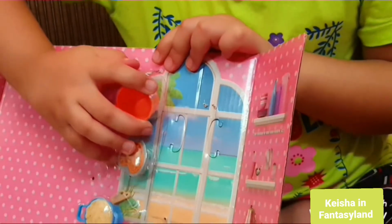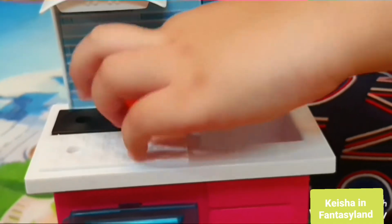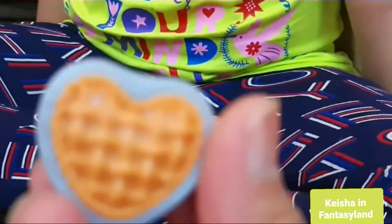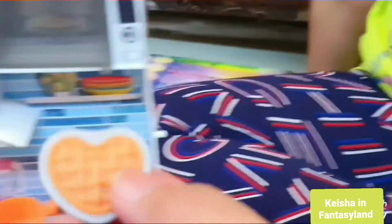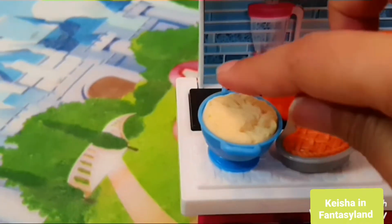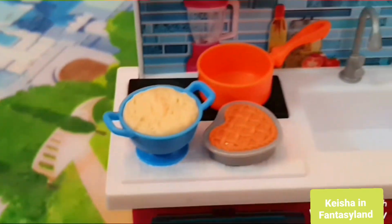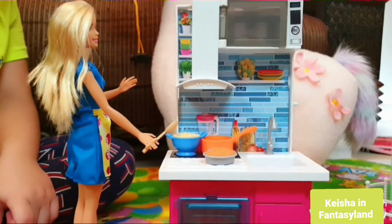Now let me take out the accessories. Wow, look at the pan. Let me place it over here. Look at there, an apple pie. It's delicious. I can put it over here on the table. And see, some spaghetti I can put over here too. See, my Barbie is cooking in the kitchen.